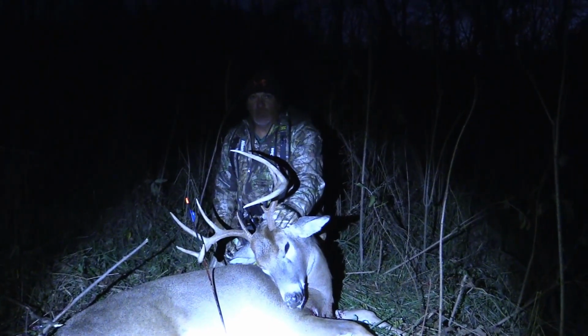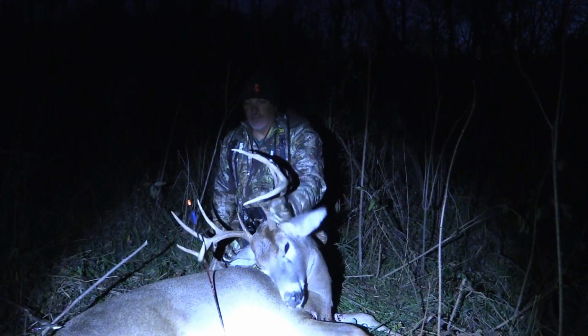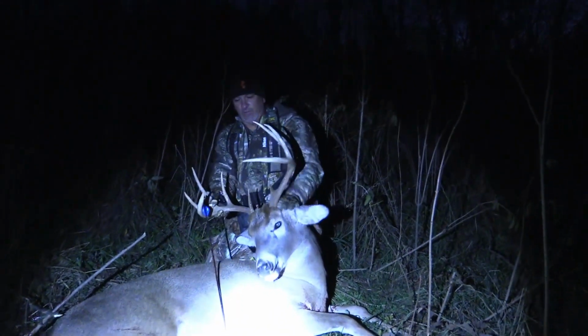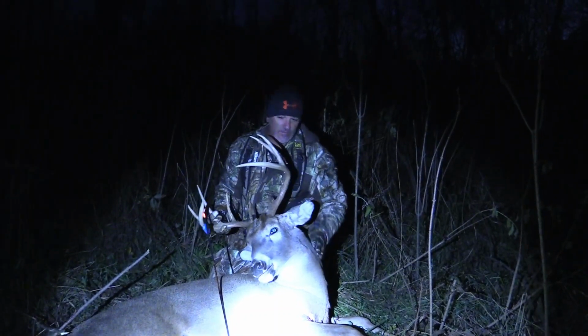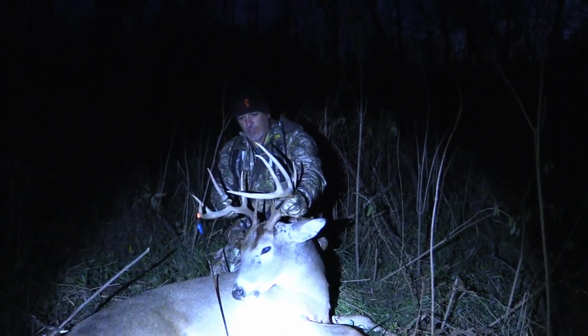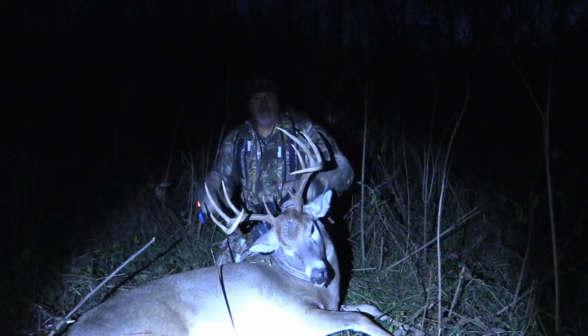The big bucks really aren't moving as much as we like them to be, but I'm pleased. This is a fine, fine stud. Look at the body on this deer, 270 pounds, 265 pounds easy. Perfect 10 point. Yes, that's what it's all about right here.